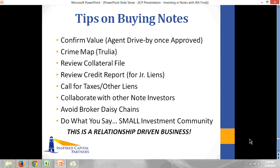The other thing that we always do, this is extremely important, is to call on taxes and other liens. So you saw by that example of the property that got bulldozed, it had a lien on it of $100,000. And so, that's something you might want to know in advance. So we will call the county where the property is located and find out what the taxes are owed, and we'll contact the city to find out if there's any liens against that property.